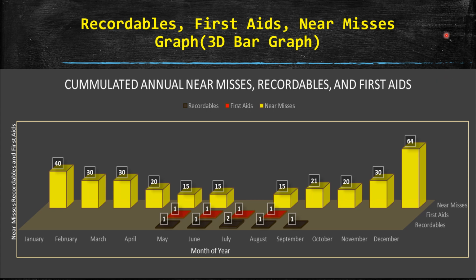Our sixth graph that we will be looking at is our recordables, first aids, and near misses graph. This is a 3D bar graph, and it shows the cumulated annual near misses, recordables, and first aids. As we've already talked about the near misses that we can see in each month, we also have our first aids, where we have one first aid in May, one in June, one in July, and one in August.